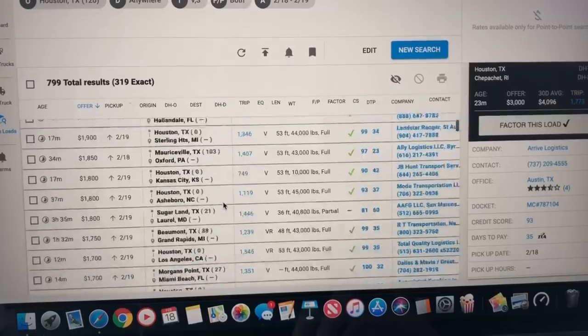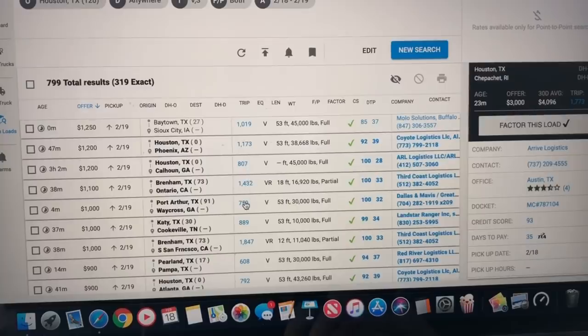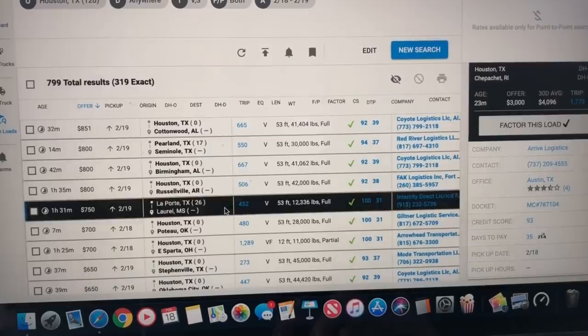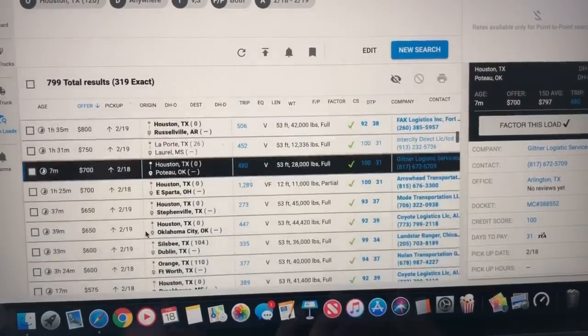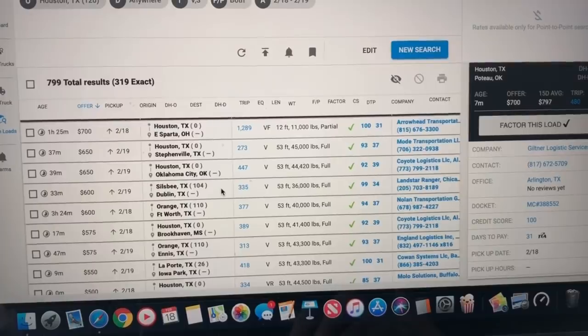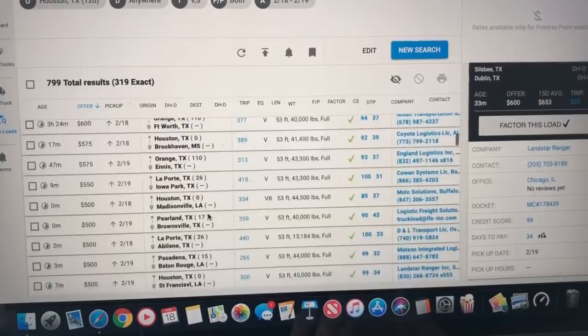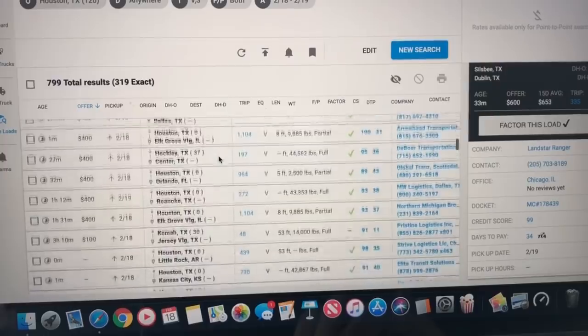I wonder if there's any 300-400 mile loads. Let's scroll down here. While I'm looking at these trips, I'm looking at the mileage right here. I'm looking for 300 or 400 miles. Let's see, this one, 452, Mississippi for 750. That's been going for 927 over here. Let's look at this one going to Oklahoma for 797. They're about $100 off. 335, Dublin, Texas, 600. That load's been going for 650. So, got a lot of short runs around the Houston area today and tomorrow. So there you go.